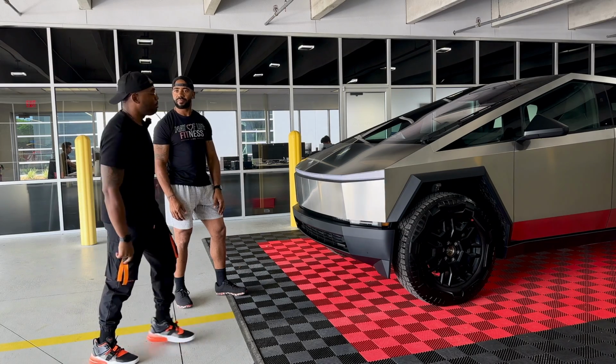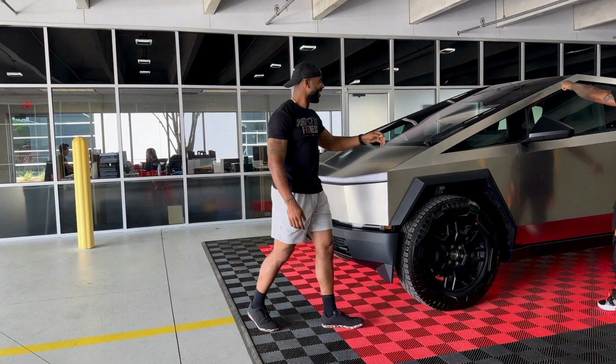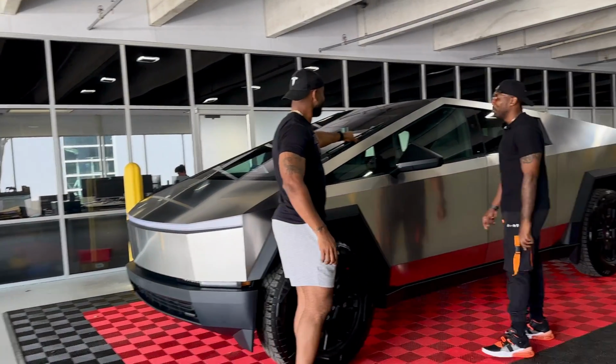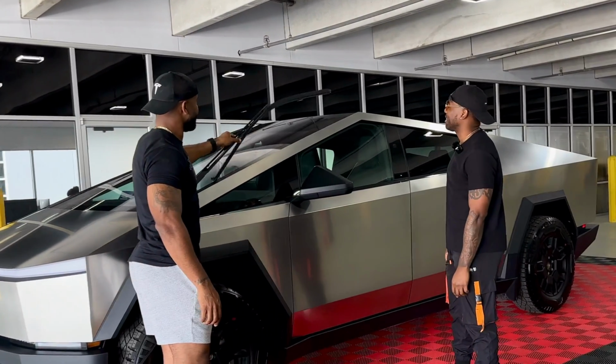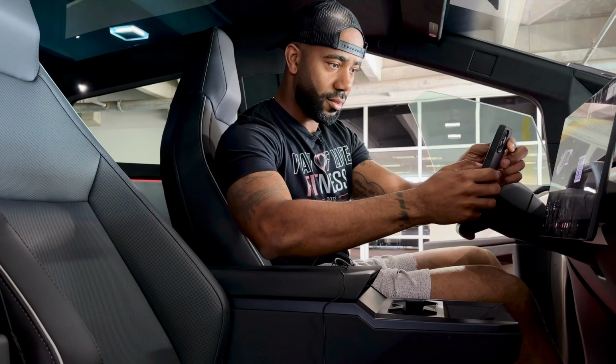Oh, I forgot about this long windshield wiper right here. Oh my gosh, that thing is massive. Sheesh. All right, so now that you're in the car, what do you think about it? It doesn't do it justice when you see it online.